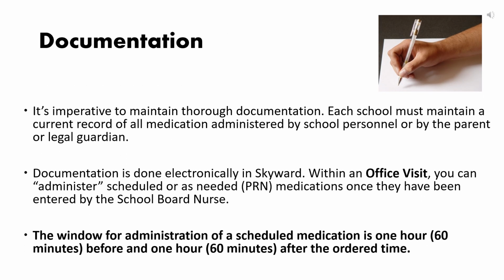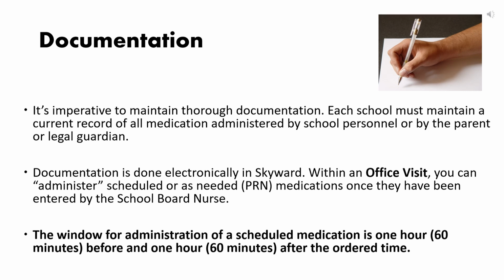It's imperative to maintain thorough documentation. Each school must maintain a current record of all medications administered by school personnel or by the parent or legal guardian. Documentation is done electronically in Skyward. Within an office visit, you can administer scheduled or as-needed medications once they have been entered by the school board nurse. Remember, the window for administration of a scheduled medication is 1 hour before and 1 hour after the ordered time.